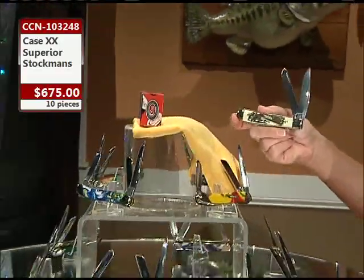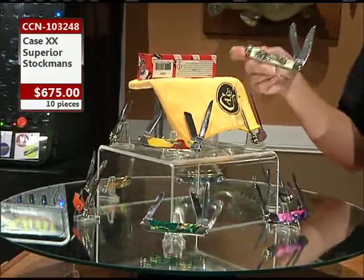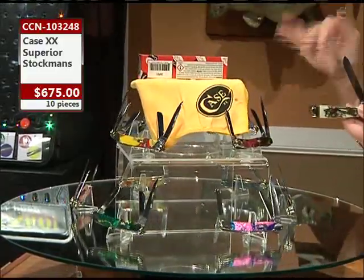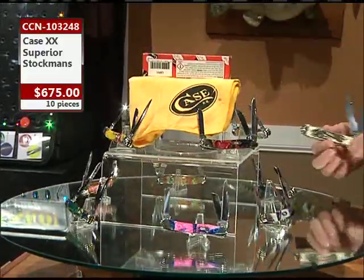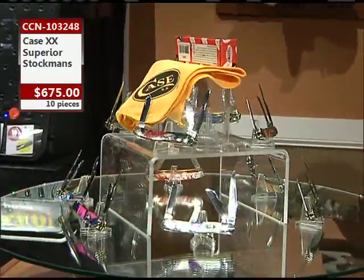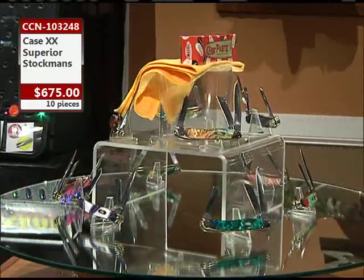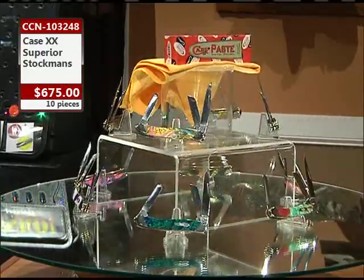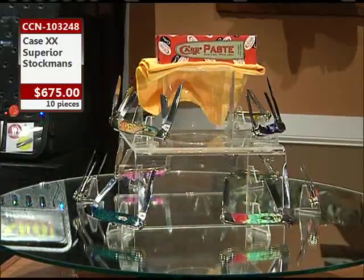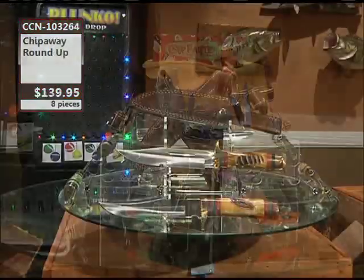So we do have the Trapper that is done in the stag bone resin. When you spend $50 or more, you get the Trapper. All 3 of those items will go out the door with your superior Stockmans. It is $675. Your retail is $903. And there were only 10 of those sets made. There's only 10 of the Stockman sets that were made.